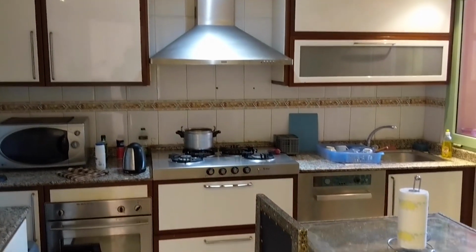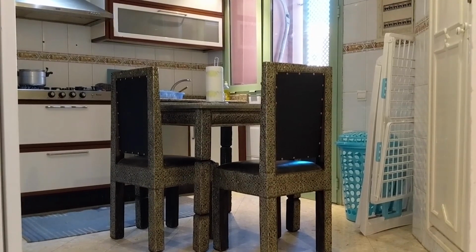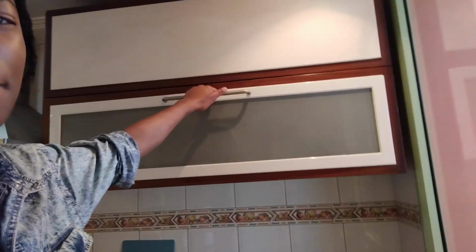So the only part about this apartment that I'm not a big fan of is the kitchen. The kitchen has just this dingy vibe to it. I don't know how to describe it. It's not bad. I think it's because it doesn't get a lot of natural light. So it just has this kind of dingy feel to it. The cabinets open in a very strange way. Watch, you have to pull it forward. It's interesting.